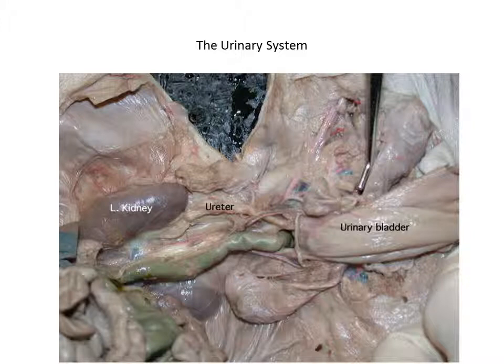So again, one of the things we'll do today is try to find a good structure to start with, and then we'll trace back from it. So the ureters are the tube that carry the urine away from the kidneys, and you can find them meeting up here in the hilus and coming down and meeting up right here. Again, there's a lot of tubes that look the same, so you need to be able to distinguish which one's which.